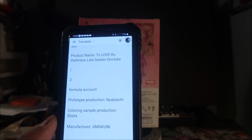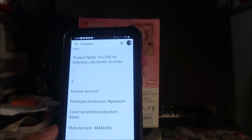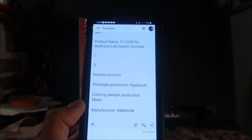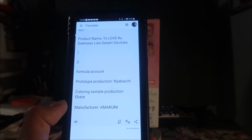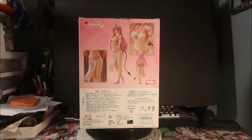Something formula account for prototype production Nyabaichi, and the color sample production Ibata. Okay, I think that's the sculptor, Nyabaichi, and the painter or coloring sample, this Japanese translation, man, Ibata is the one that painted it, and then the manufacturer is Amakuni. Okay, there you go. Pretty cool, man. Google Translate. All right, here we've got the pre-owned label from AmiAmi.